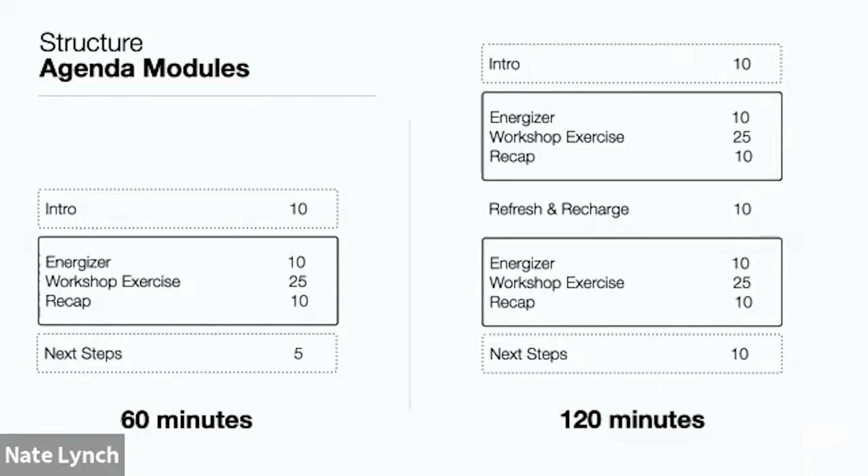But you can look at this as saying, okay, how do you expand this out? At 120 minutes, it's very similar, where you're repeating two of these generative, really intense activities of energizer, workshop, and recap with a break in between.